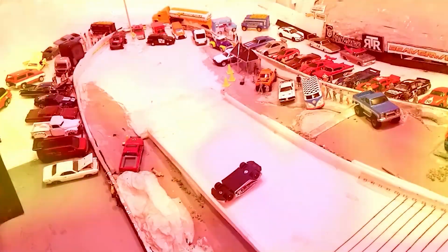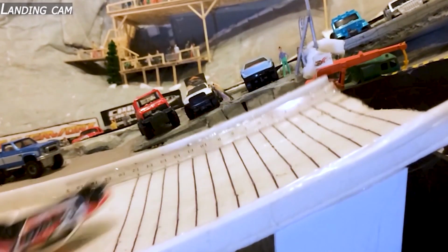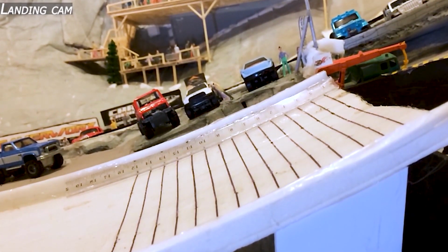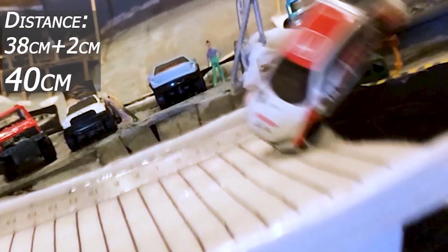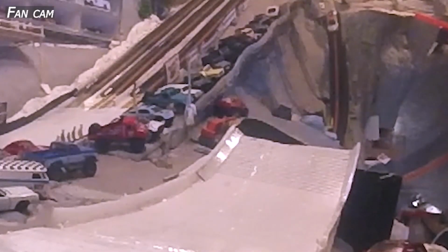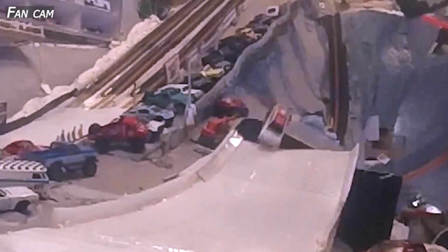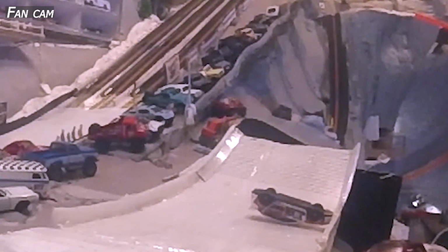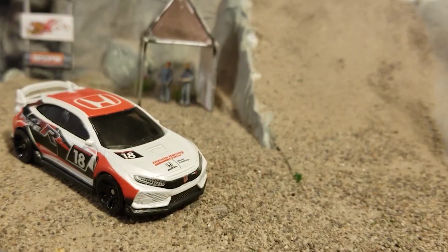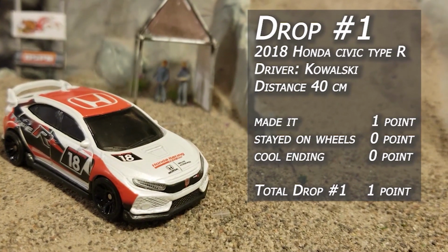Let's see what the distance was. Going to our Igloo trackside judge cam. Hey, was short. And it's 2 centimeters. 38 plus 2 gives you 40 for the overall jump. And here's our fan cam. There it is. Drop number 1 for the Honda Civic nets him a 40 centimeter jump and 1 point just to make it.